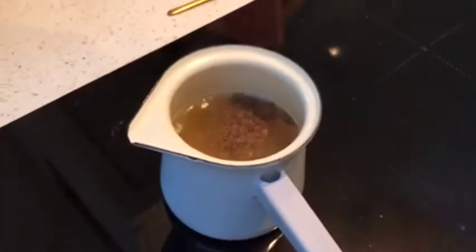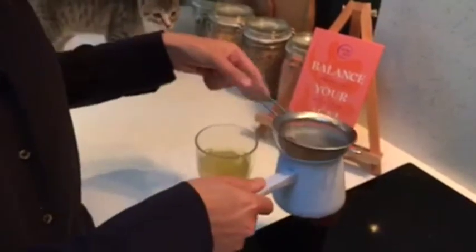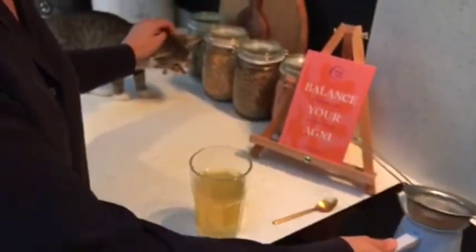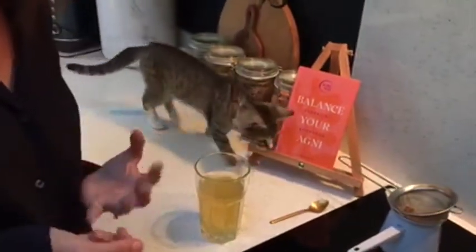After 5 or 10 minutes, just strain that off into a glass. It will be darker than that. Here comes the cat. And allow that to cool, and then, as I say, you can sip that and get all the benefits from the cumin seed.